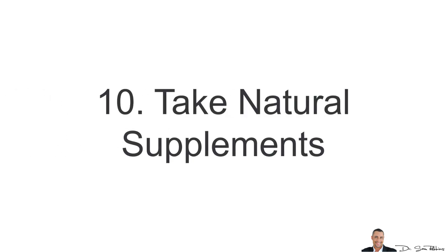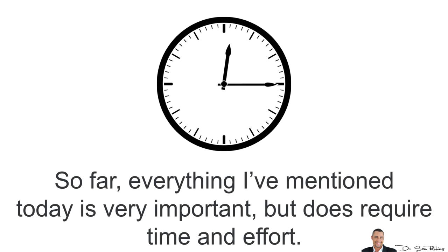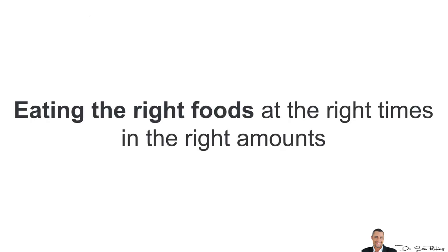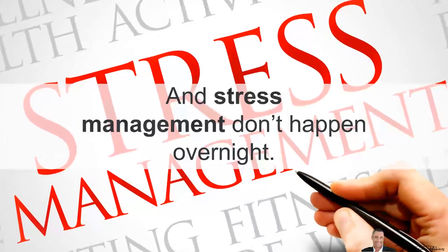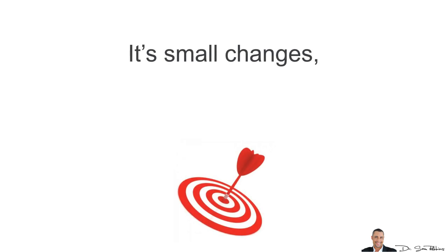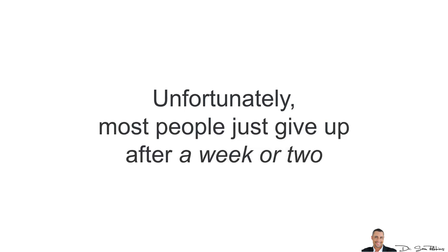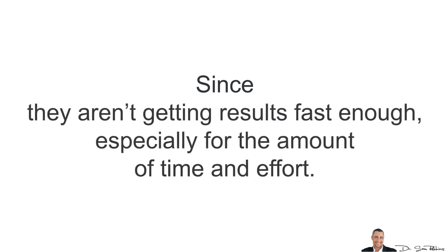And finally, taking natural supplements. Listen, so far everything I've mentioned today is very important for your overall health, but it does require time and effort. Exercising daily, eating the right foods in the right amounts and at the right time of day, and stress management don't happen overnight. It's small changes you need to make every day, creating daily habits that will allow you to reach your goals. Unfortunately, most people just give up after a week or two since they're not getting the results fast enough, especially for the amount of time and effort they're putting in.